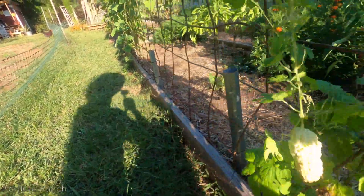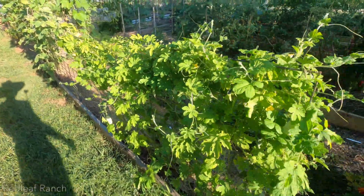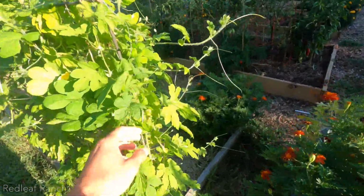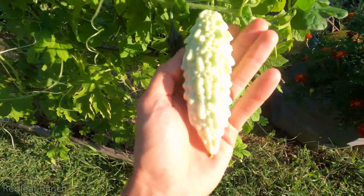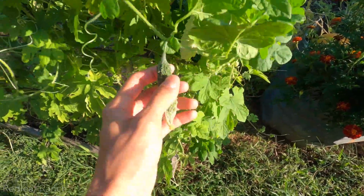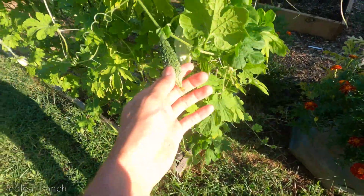So definitely gotta keep an eye on them. Although I'm not too mad that they're getting at the bitter melon. That's fine. We aren't eating it too much, honestly. But it is a really beautiful, beautiful plant to grow. And we do have a lot of friends actually that really enjoy this, so we've been gifting it to them. But gotta make sure they don't get attacked by our chickens.